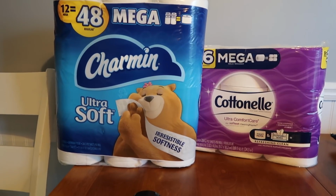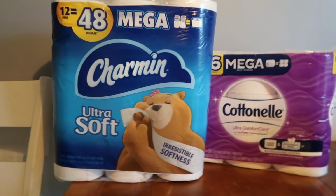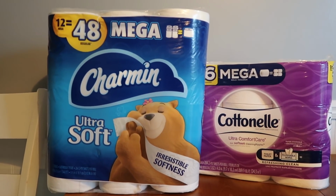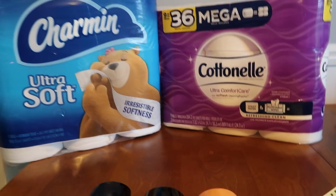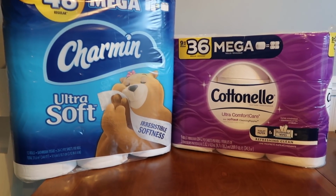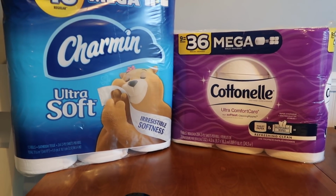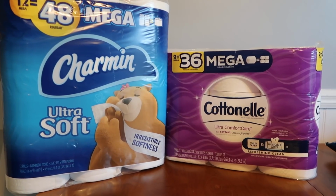The last little scenario that I did, and this one's quite fantastic if I do say so myself. Mr. Charmin is $6.99. We have a $1 digital coupon. And then the Cottonelle, this one, 9 equals 36, is $10.99. So for the 2 of them, that's like $14 and some change. We have a $1 digital for the Charmin and a $3 for the Cottonelle.